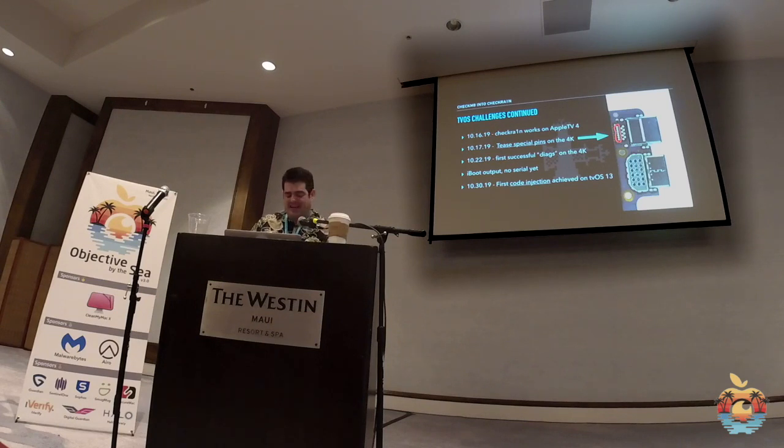On the 22nd, we had the first diags. It wasn't serial, but we had some kind of diagnostic output. Like when you plug something in iRecovery and iBoot comes up, or it's not even in recovery mode. It has to be in maybe DFU. In DFU mode, you'll get this whole printout that you'll see in a minute that says iBoot, your serial number, CPID, BDID, all that stuff. So that was the first time at that point. We also got that as well on the 4K. Let's see. Oh, and the code injection I showed on the previous slide.